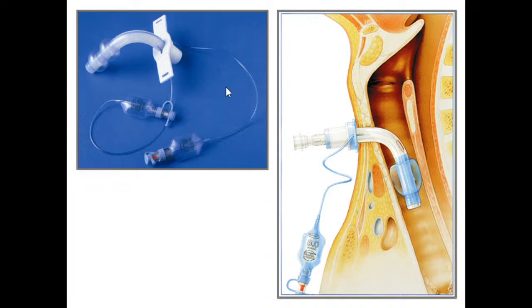This is how a tracheostomic tube looks like. It can be with cuff, it can be without cuff. If a patient requires prolonged artificial ventilation, of course, this tube must be with cuff. If the patient after treatment still requires a tube for breathing, but he or she can breathe by themselves, this tube is without cuff.